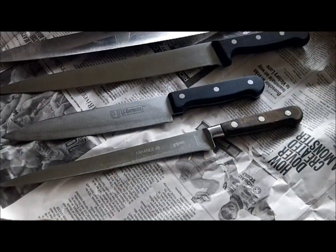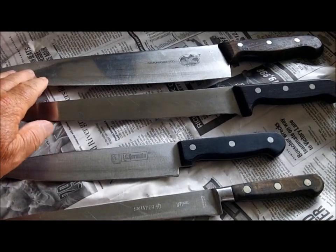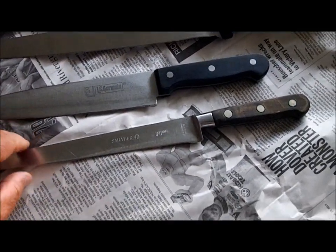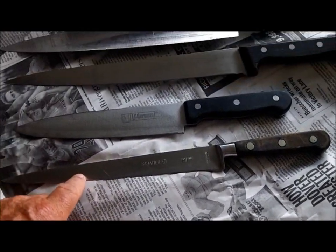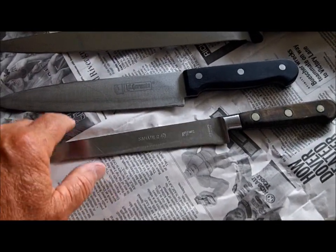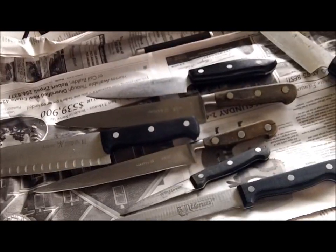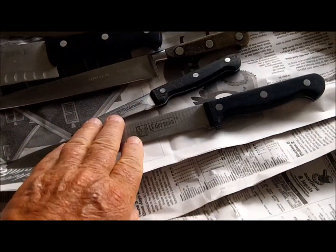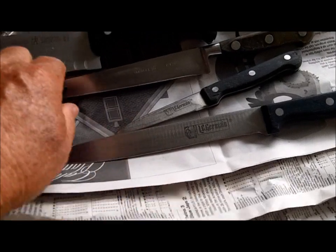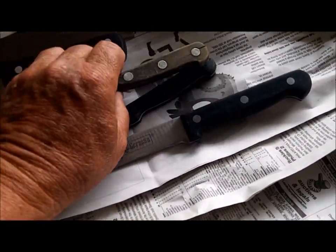She must have had her packages mixed up. This one is a great big Victorinox. This is a long slicer, Victorinox. This is an LC Germain, and this is a long old Sabatier. Just need sharpening. A little bit of polish on that one. Maybe this one. Stand by. This one has two big ones, a small and a large LC Germain. Another Sabatier. Now this could be the one she's talking about. Oh no, that's not it.